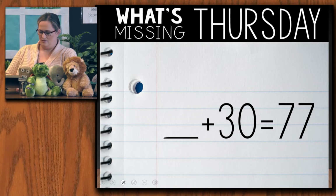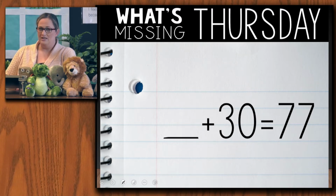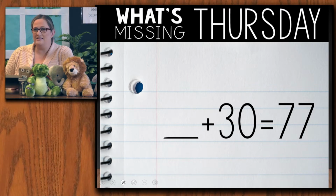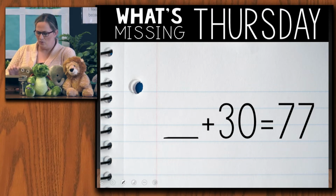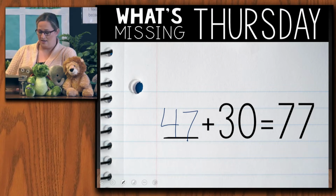Hey, wait a minute. If 57 plus 30 is 87, then what plus 30 is 77? Why do you say 47? Oh, because 77 is 10 less than 87, so 47 is 10 less than 57. Great thinking.